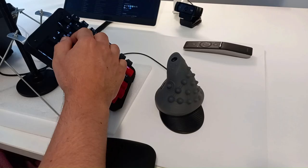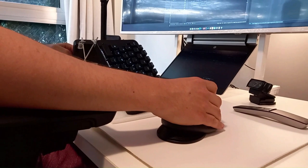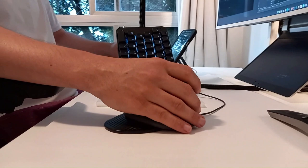Before buying this mouse, I also tried the touchpad, but at the end of the day, my fingers were always tingling. I don't know exactly why. There are a few concerns about touchpads being harmful to our hands due to low frequency radiation. So I just decided to go back to the mouse.